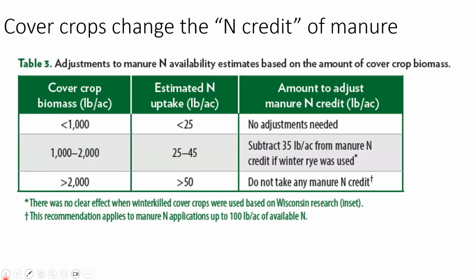We ended up putting them into brackets, and it kind of worked when we looked at all the data individually. When we had less than 1,000 pounds of dry matter, there generally was no effect on the optimum N rate. So if you have less than 1,000 pounds of dry matter, I wouldn't recommend any adjustments to your fertilizer rates. When it was between 1,000 to 2,000 pounds, this is just a case when it was winter rye, I would subtract 35 pounds from your manure nitrogen credit. So if you're doing nutrient management planning, you're putting out the manure in the fall, that's going to get credited right to that next corn crop. Subtract 35 from that, right? Supplement 35 pounds more nitrogen the next growing season.